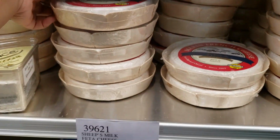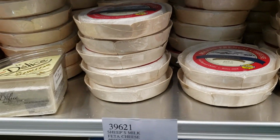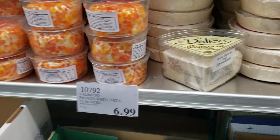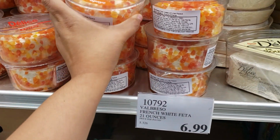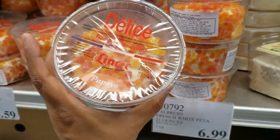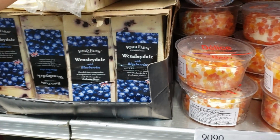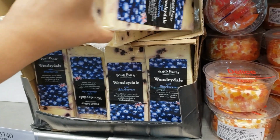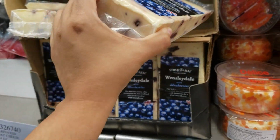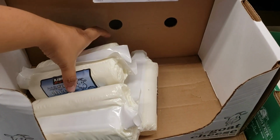Just $20. Sheep milk feta cheese is $5.99. Look, they got cheese everywhere. I don't know how much that one is. Look over here. Papaya. So this one's gonna be $8. Oh my gosh, blueberry. I'm kind of afraid to try stuff like this. Have you guys tried anything like this? Let me know. $8.99 with the blueberry, really? Imported from England. We have goat cheese, okay, for $6.59.